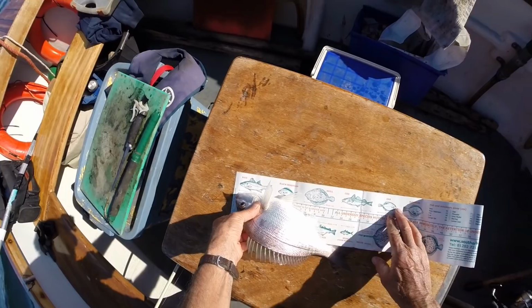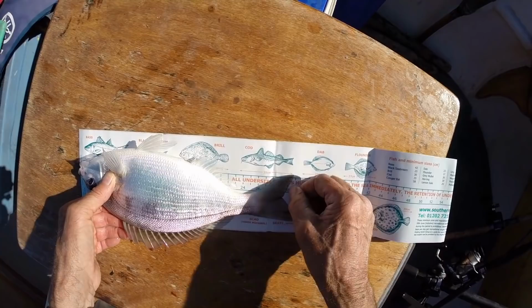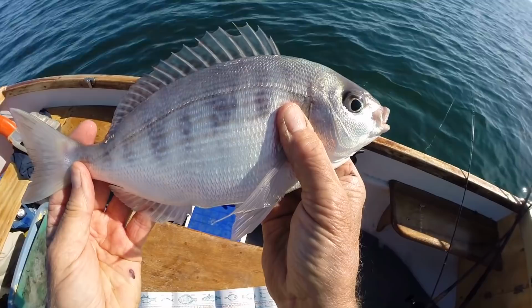Look, just so you witness, there's going to be somebody on the keyboard whinging and whining here in Britain. There's the nose. That is 30 there. So that one is for 23. That is definitely a keeper bream there. In fact, I'd say almost a load of those are called keepers today, but I'm putting them back. Away.